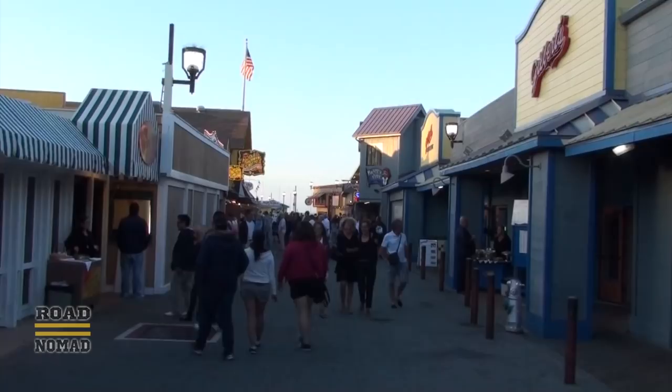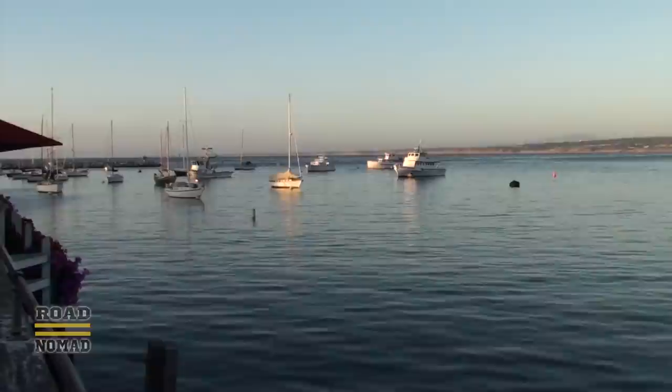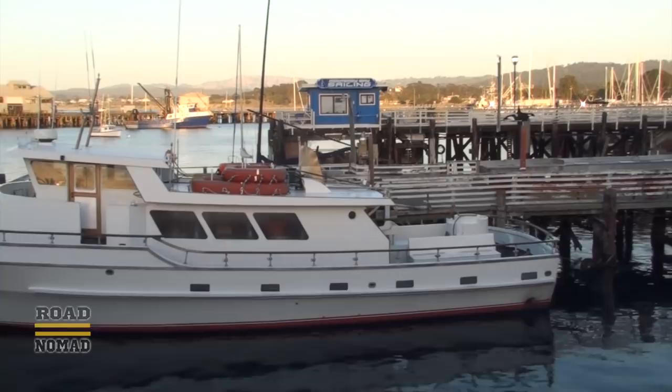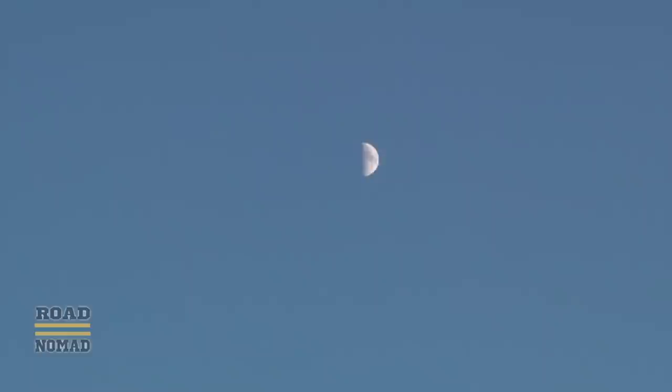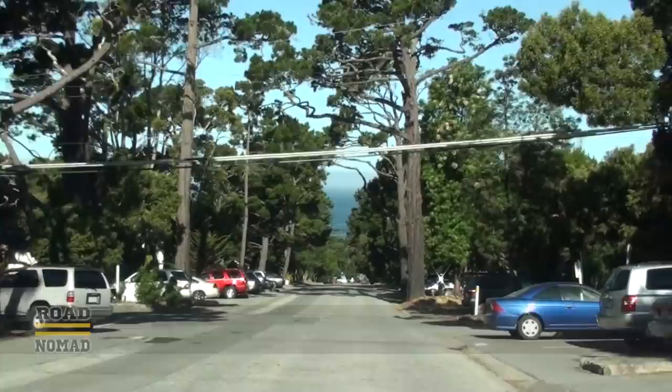We have dinner at what looks like the local tourist trap, the Fisherman's Wharf, at this Italian place called Isabella's, which is actually not bad. As the day ends and the moon rises, we say goodnight. We explore the nearby city of Carmel by the sea, mainly the sea part. We arrive to the beach.